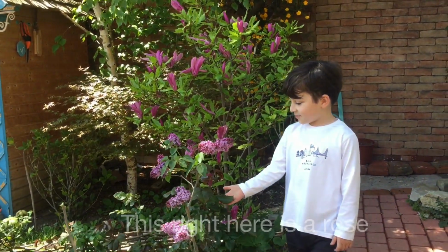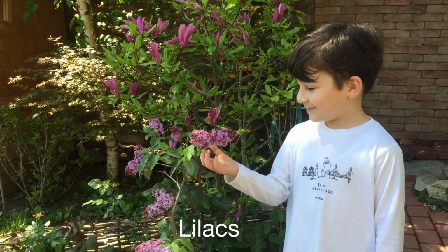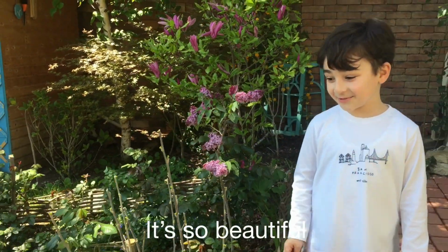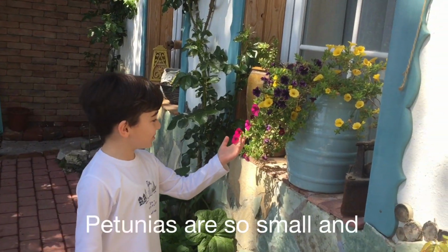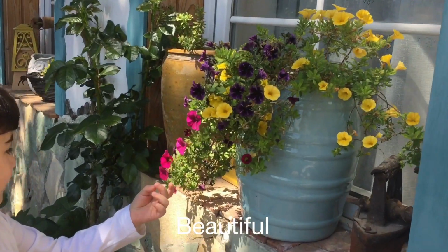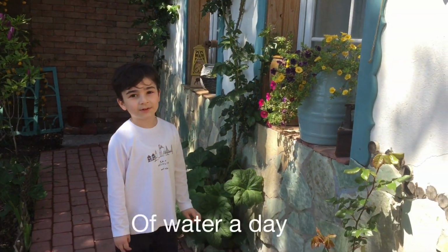This right here is a rose. It's not bloomed yet. Oh, it's my favorite. Lilacs. It's so beautiful. Beautiful flowers are called camellia. Look at this. Petunias are so small and beautiful. And they drink 13 gallons of water a day.